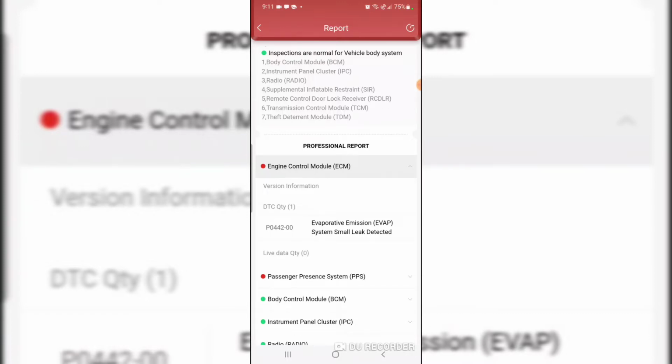Now I did try to command the purge solenoid and the vent solenoid on, and I can hear them operating. And I tried a purge and seal test, and there was absolutely no effect on the fuel tank pressure. I even tried with a second scan tool in case this was malfunctioning. So we're going to try this again this morning with a Snap-on scanner.